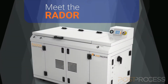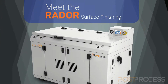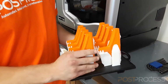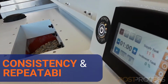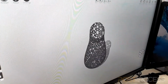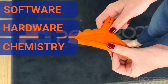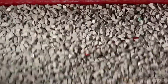Meet the RADOR, automated and intelligent surface finishing for all 3D print technologies, both plastics and metals. Designed solely for additive manufacturing, the RADOR enables hands-free surface finishing with consistency and repeatability, even for unique and delicate geometries. The RADOR's exclusive integration of software, hardware, and chemistry allows you to achieve your desired RA with virtually no part breakage.